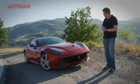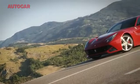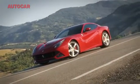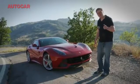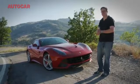It represents the absolute state of the supercar art as far as its maker, and by extension the entire supercar making industry is concerned. Oh, and it's also the fastest accelerating and most powerful road car that Ferrari has ever made. Nearly forgot that.